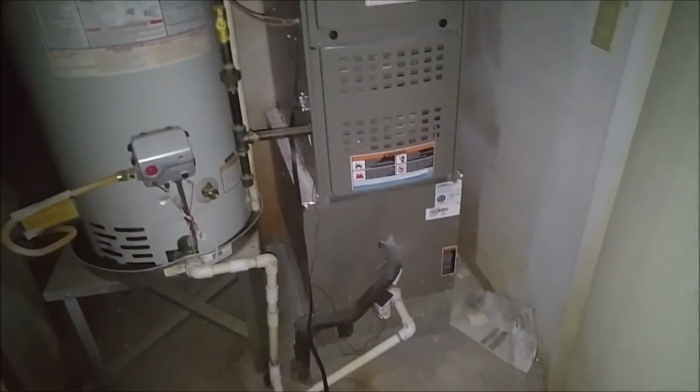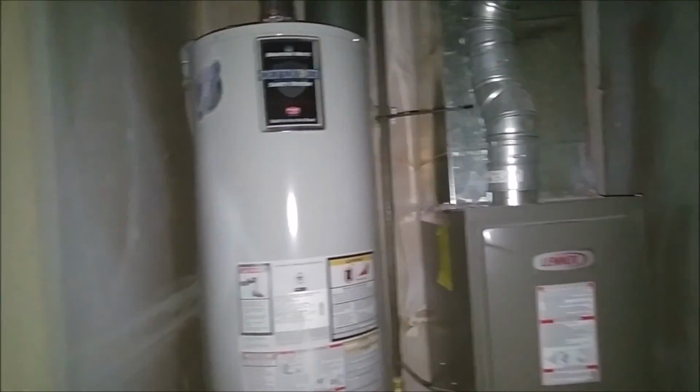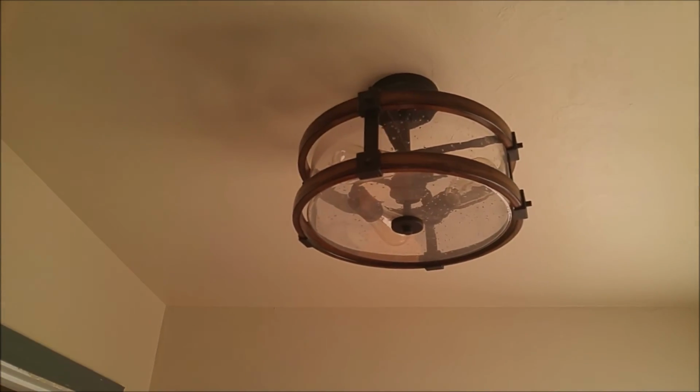Laundry room. This is going to be a bright yellow. It'll be the same color as the boys' room. And you'll see that here in just a minute. But I can get to this, and see the new furnace. Water heater. And again, we got where the speakers are going to be. I'm happy about that. Oh, here's one of the lights. Closet. Move right along.